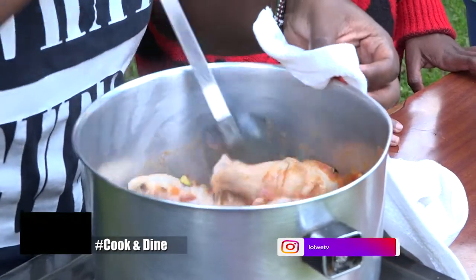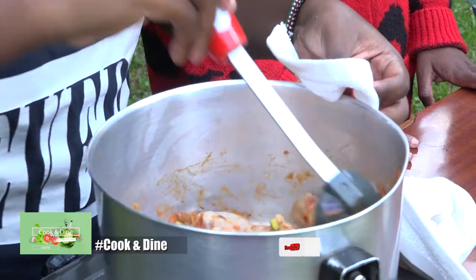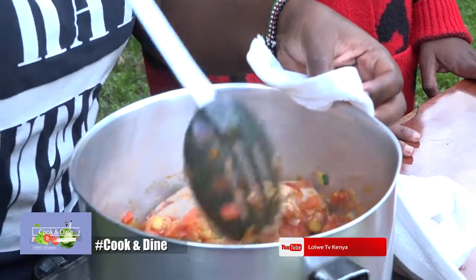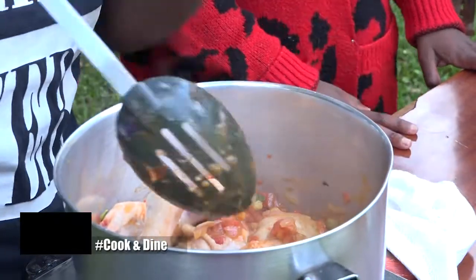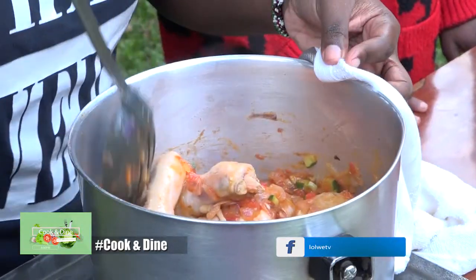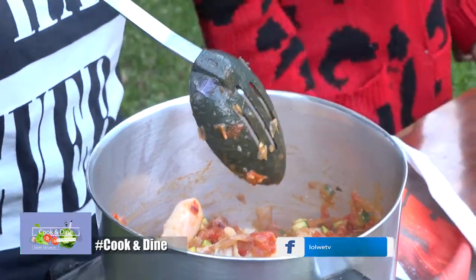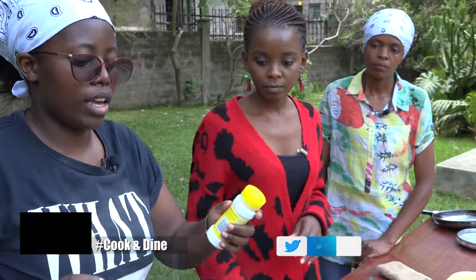Alright, just let that stew a little for like 2-3 minutes so they blend. Yes, so the chicken blends with the tomatoes here inside. And remember the chicken was salted, so don't add salt for now. Just let it cook like this for a bit. Later we will adjust the salt if necessary. Pass me that spice. We will add a little here.